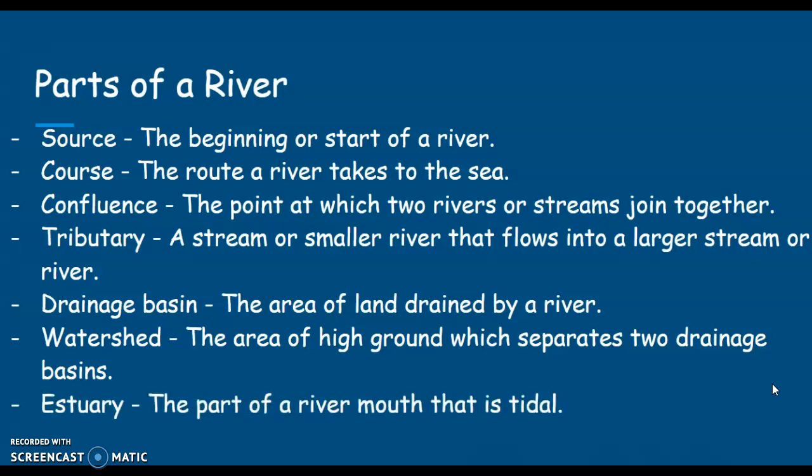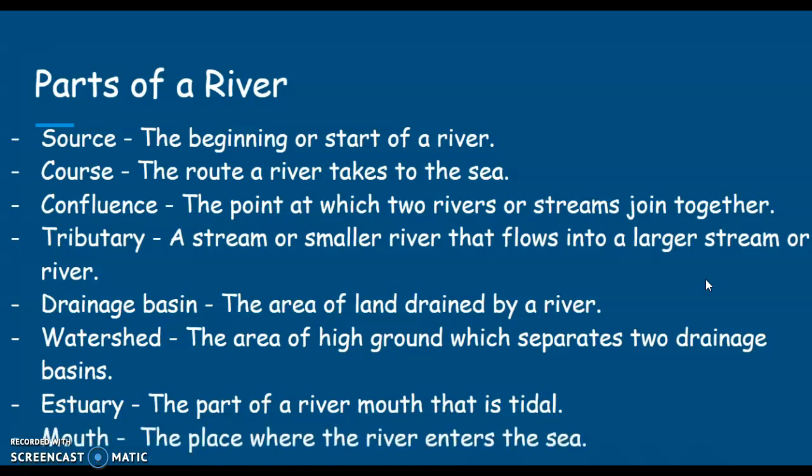And then the estuary is the part of a river mouth that is tidal. By tidal we mean this is down near the sea. It is affected by the tide coming in and the tide going out. You will see that near Youghal. If you're looking at the river, when the sea is out, there is a lot of mud and silt on view, and when the tide is in, there is a lot less because it's full of water. So that area that is tidal is an estuary. And then the river mouth is the place where the river enters the sea. In the case of the River Lee, that is in Cork City.